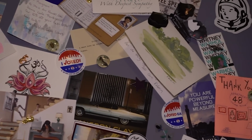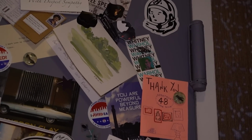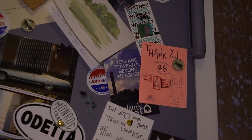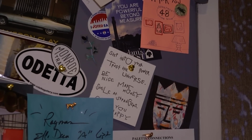People don't really see it until they leave though, because most people don't look back. So people come in and they're here for a whole dinner or a party. This place is great for parties, by the way. And when they're leaving, they're like, oh wow, you have all this stuff on your door. And I'm like, yeah, it's always been there.